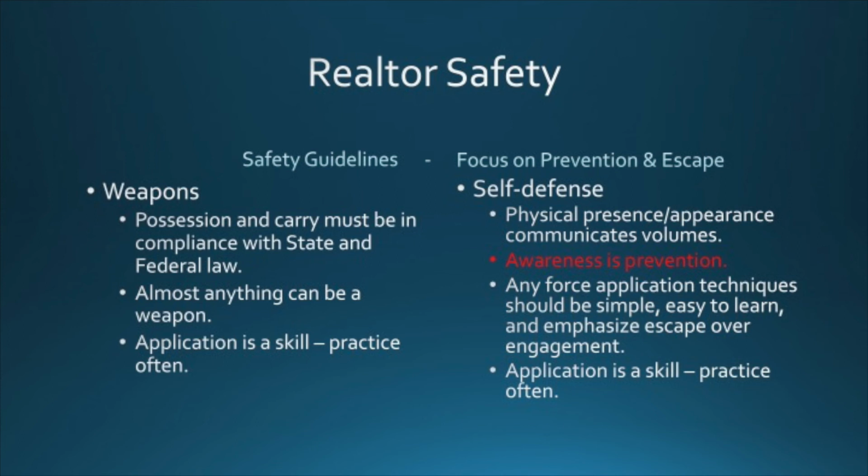Physical presence and appearance communicates volumes to an individual. If you've got your face buried in your phone during an open house, that's going to communicate volumes to a subject whose intent is to rob the place or whose intent is to catch you unaware. Your ability to be aware is your ability to prevent a crime from happening. Have your head up, your observations going so that you can see what is going on around you. You know who's coming and going from the home, and you're able to take appropriate action if you see something that isn't right.